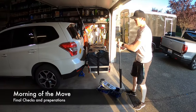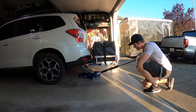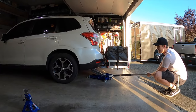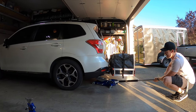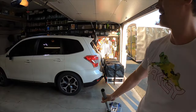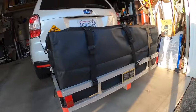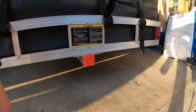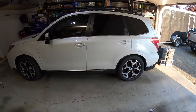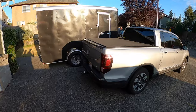All right, so we're gonna be dropping down the Subaru. Looks like it's got enough height right now, but that is some serious squat. I mean, we probably have maybe 5 inches off the ground in the back. So the Subaru is fully loaded. Now it's time to hook up the trailer and get this ready to go.